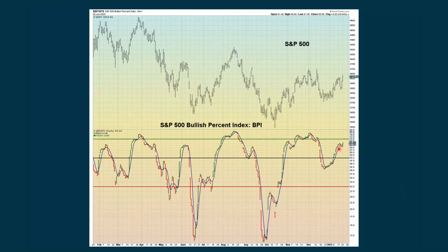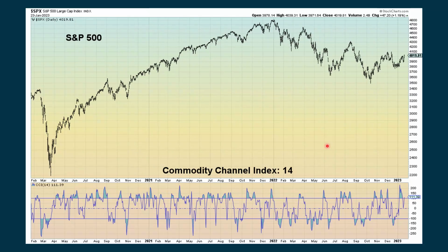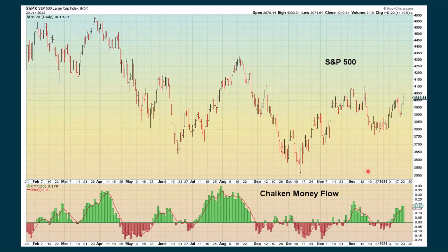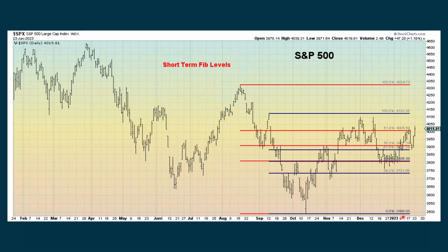Bullish percent index, showing a bit of an advance. We're above 50 and going up, so that is positive, and we're not extreme with this indicator yet. The CCI 14 and 20 are starting to get extreme positive. That's more intermediate term. Chaikin money flow actually declined a little bit from Friday's session. Kind of interesting, but it's still positive overall and trending higher.